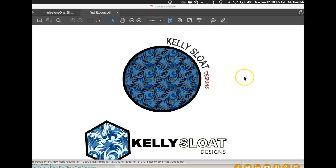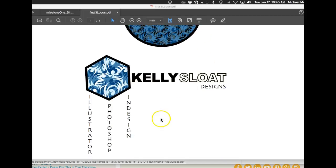So the way that we look at this is, which one of these really does the most objective and efficient and straightforward job of introducing me, Kelly Sloat? I don't think it's this one, because the whole logo is being overpowered by this pattern here, okay? Is it this one? I don't think so. Again, I think this is a mistake. Stacking type like this is actually not recommended typographically. It's something that you want to stay away from.